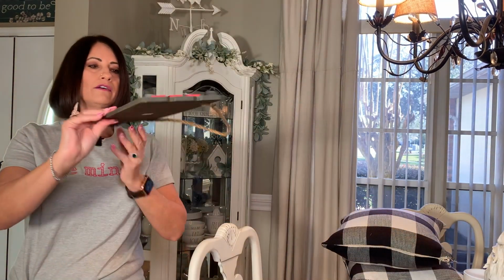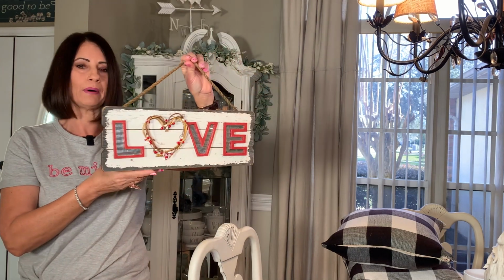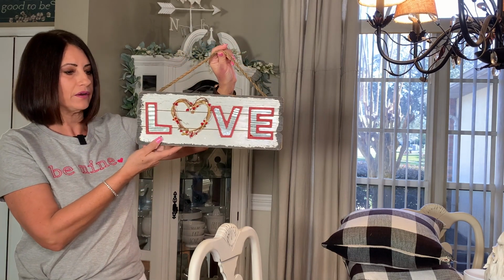And then I have this little sign here. It says love. I think this came from Big Lots. If it didn't come from Big Lots, then Hobby Lobby. But I had this, I think, last year, had this for a while, so I'm not sure on the price. But I always like putting a little sign by the front door as you enter on the side there. So I'll be using this sign here that says love.